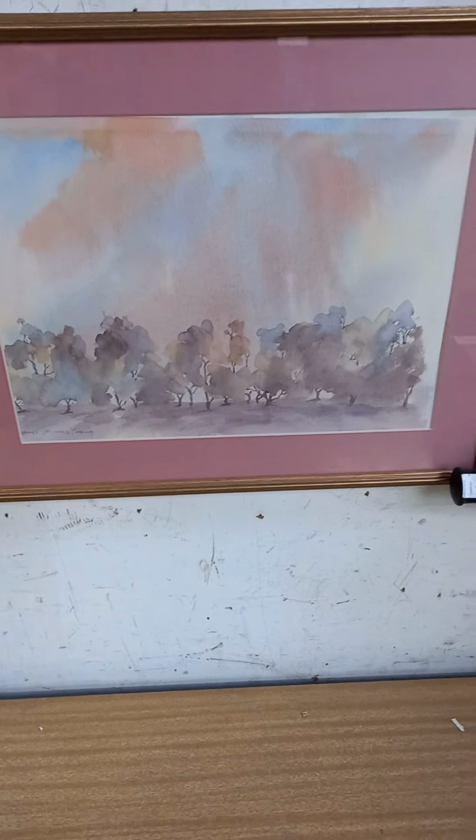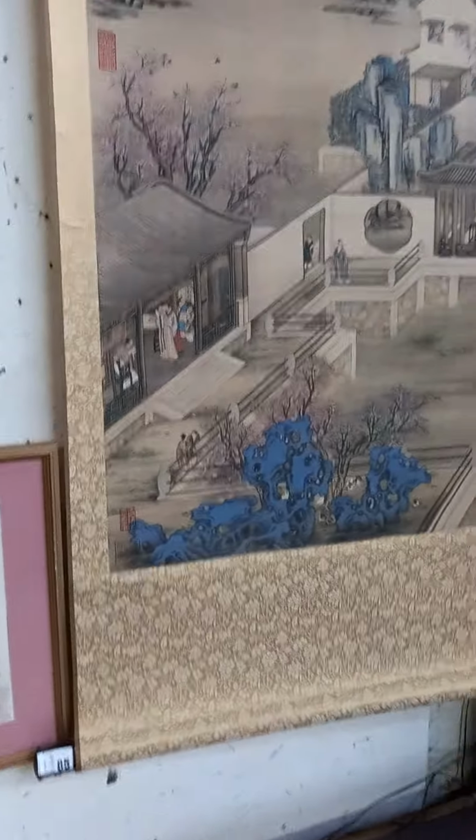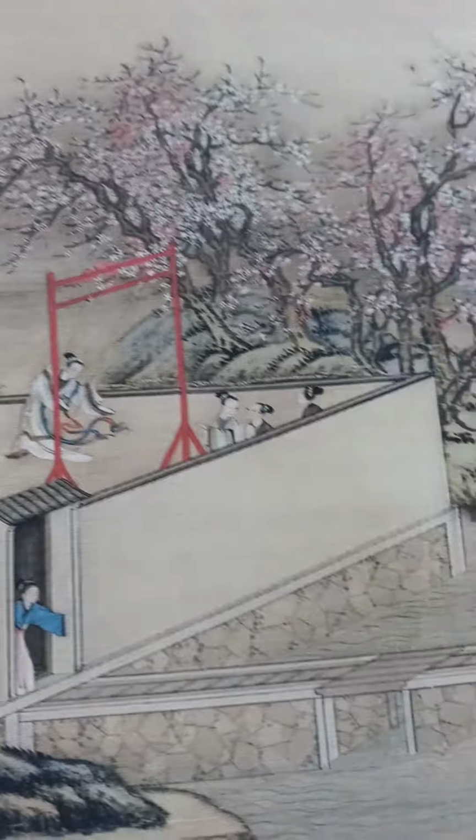Beryl Armstrong watercolour. And this, I think it's Chinese, big watercolour scroll. I don't think I've seen one of these as nice and as finely painted. The detail in this is absolutely amazing. It's all signed with character marks. Look, there's fish swimming in the pond. There's bunny rabbits around the sort of trees. I really like these big blue rock things. And it's a ripper. What else have we got?